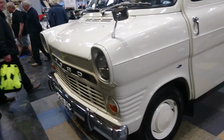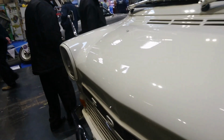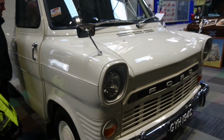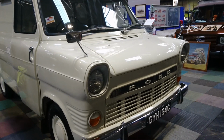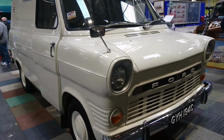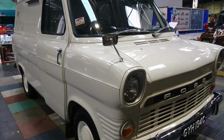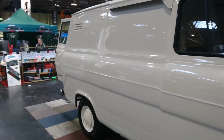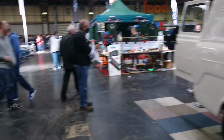65 plate, and look at the condition of this. I don't think I've ever seen a 65 Transit before. It's amazing. It's not the one with the longer nose, which was for the Essex engine ones and the ones we can't talk about with forbidden fuel engines. But yes, rather agreeable, I think.